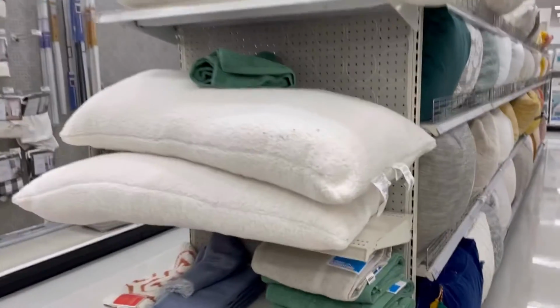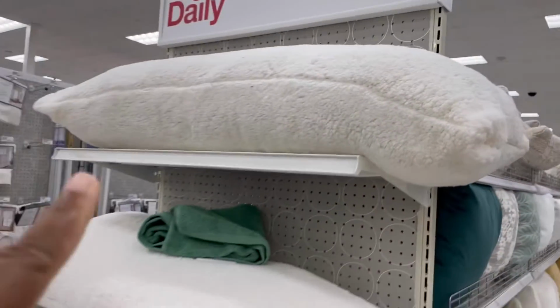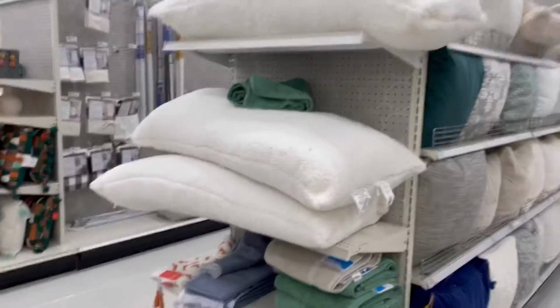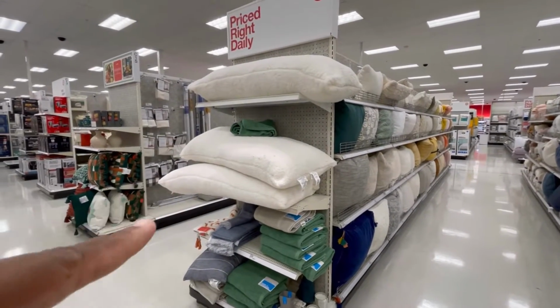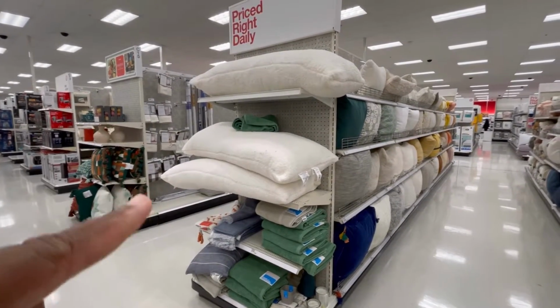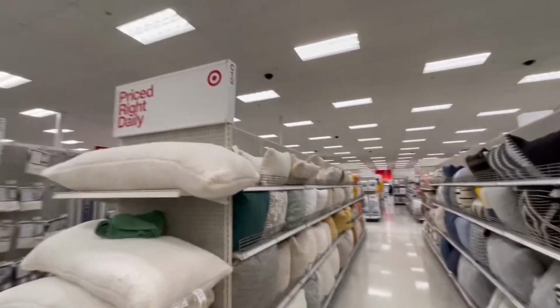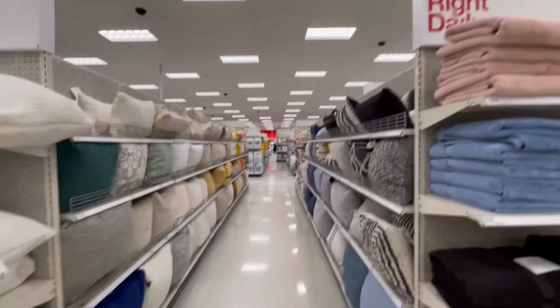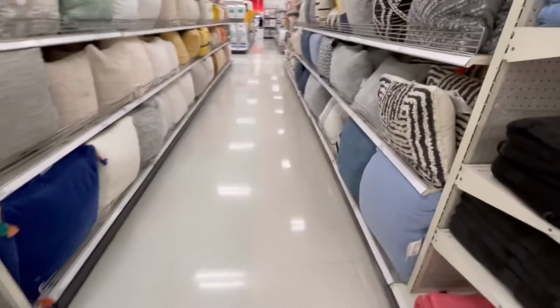Okay, so on the end cap here, I can see this nice body pillow. The only thing I don't like about these, oh, that's dirty. I don't like how you can't take the cover off and wash it. That's the only thing, but that looks pretty cool. But something like that, I wouldn't hang on for too long. Anyway, we are on aisle C13, C12, and as you can see, we have pillows on both sides. So let's take a look, you guys.